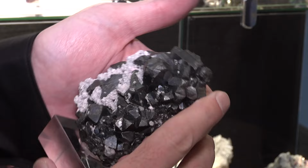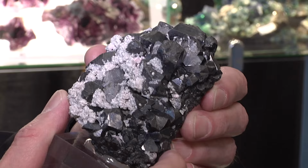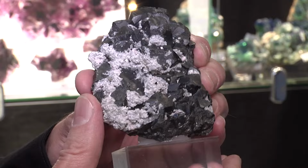So this is really rare material? This is a rare mineral species. It is well crystallized. And these are decidedly large, large crystals. And actually one of the new things at the show. They were only found about 4 weeks ago.